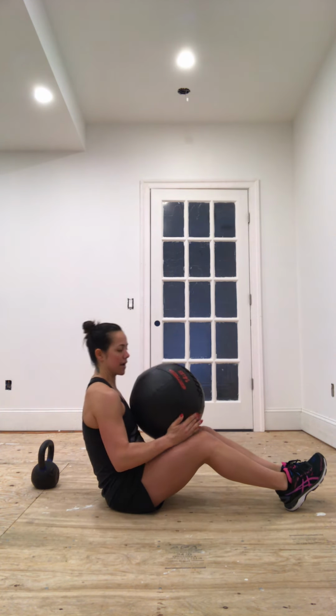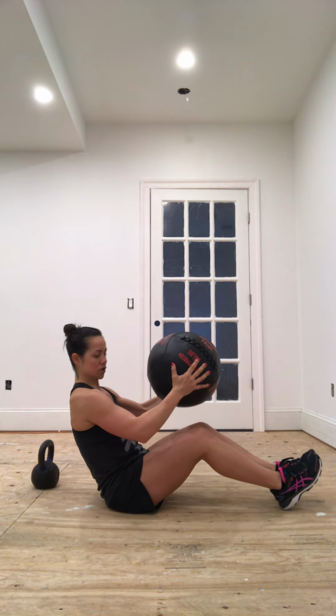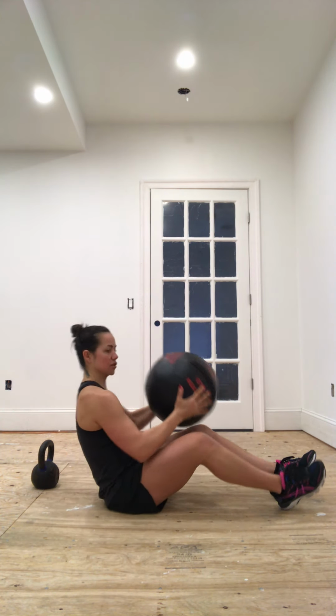So I'm going to bend my knee, I'm going to lean slightly back, and I'm going to have the med ball just about the middle of my chest. Slight bend of the elbow, just about knee level. Now I'm going to turn all the way towards you. So my rib cage, the med ball, and everything is facing you guys. My knees and my hips are facing forward. Coming back into mid, and then going to the other side.